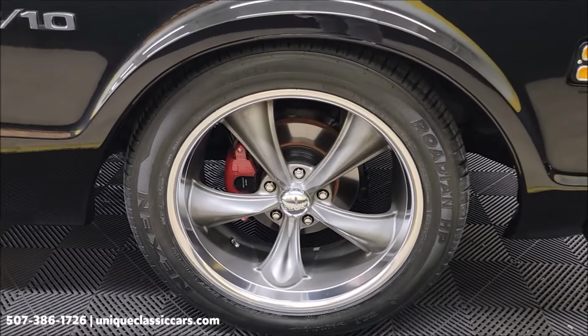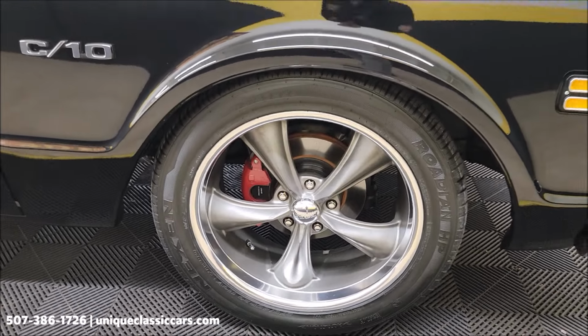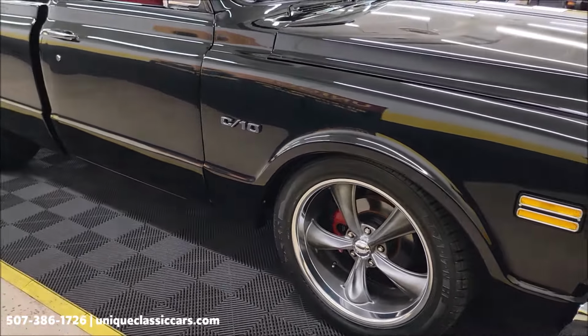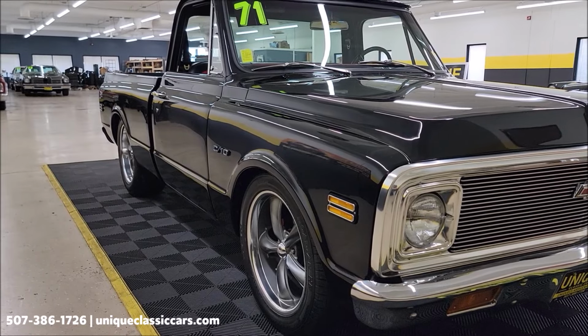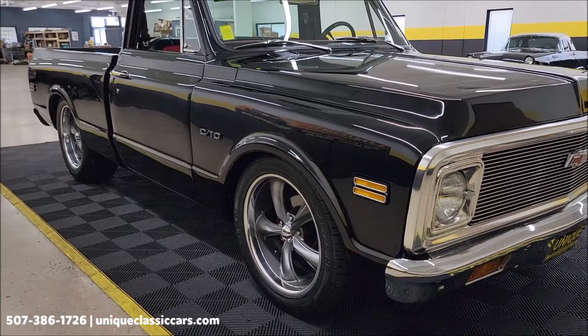Riding on Boss wheels, and as you can see behind there, disc brakes. We got new rotors up front, new calipers, new brake lines, new pads, just to name a few. There's a whole folder of receipts that will go with this truck. There's also a two-page list of things that were gone through on this recently when this truck was restored.